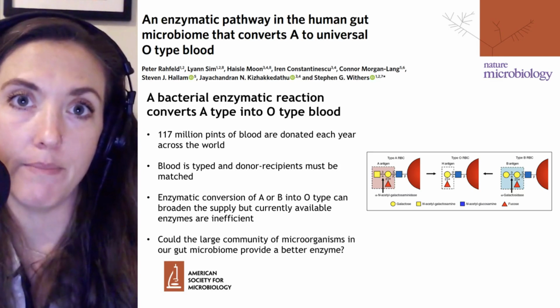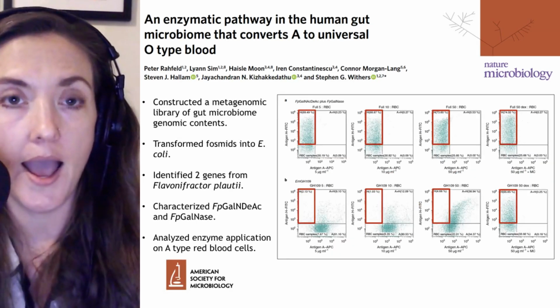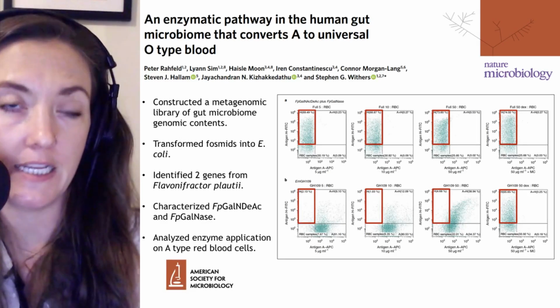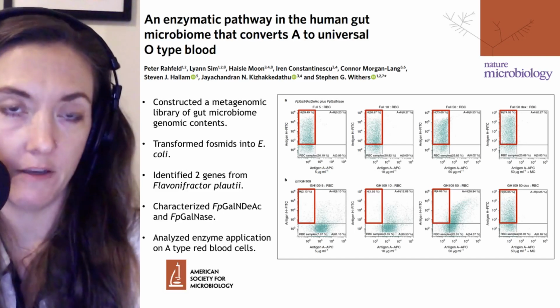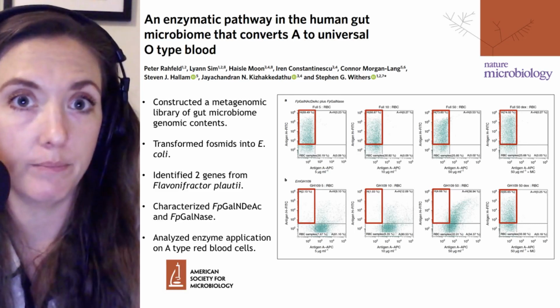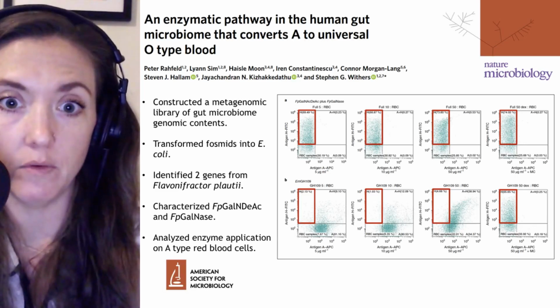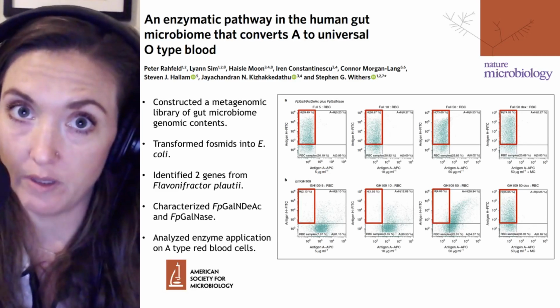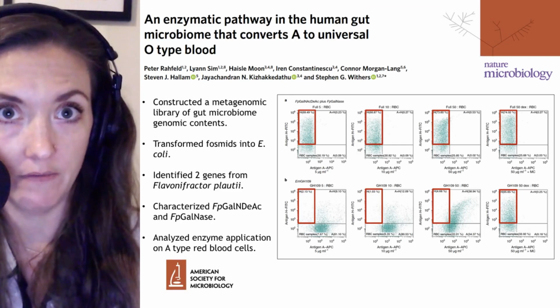They looked at the metagenomic contents, meaning all of the DNA content of the gut microbiome, and they took that and converted it into fosmids, which are large plasmid-like pieces of DNA that contained random pieces of the metagenomic contents. So various genes would be in these fosmids and expressed within the E. coli, and they could then be screened for this biochemical activity.